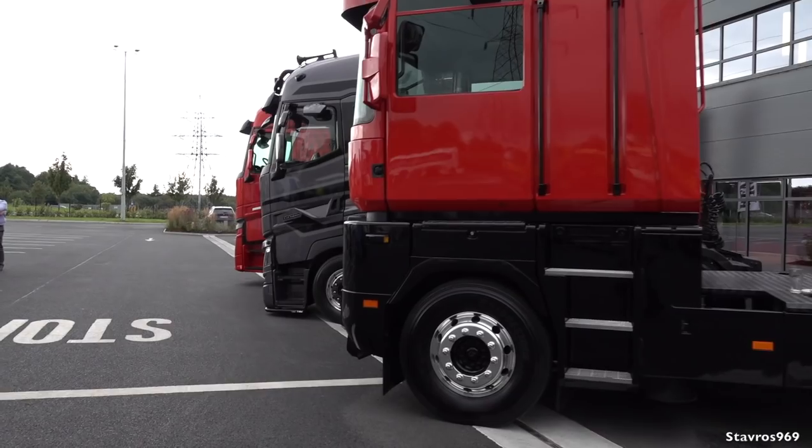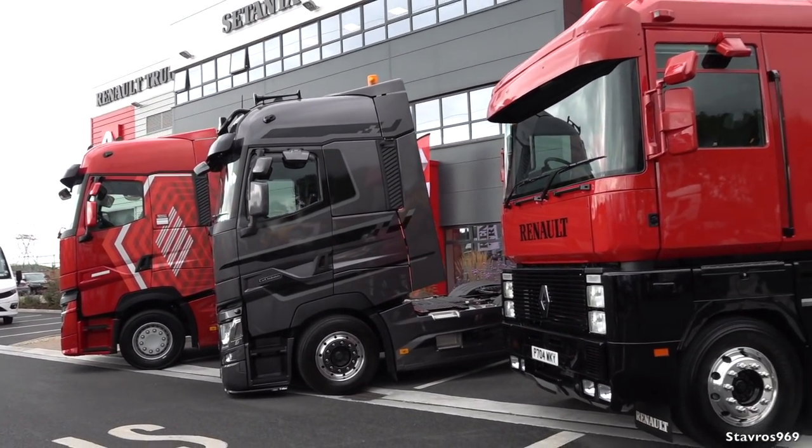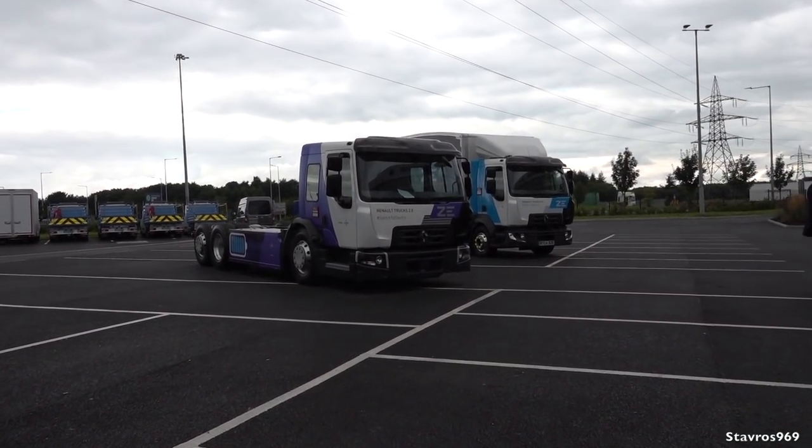So that was the Renault Magnum and the two T-Highs. Cool Cullen there, looking very well. So that's how it looks. I think it's time to hop inside and go for a spin in one of their full electric trucks.